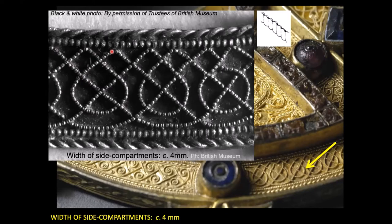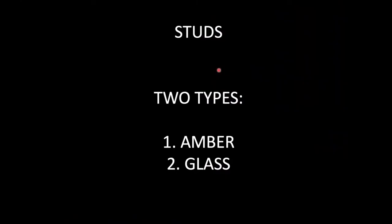But I had to show you this because there is, shock horror, a mistake. This is so rare to have a mistake. There you are, it went a bit wrong there. It's really rare to get a mistake on the Tara Brooch. You see, this is only 4 millimeters across, so this is very, very fine work. So there you are, even Homer nodded.